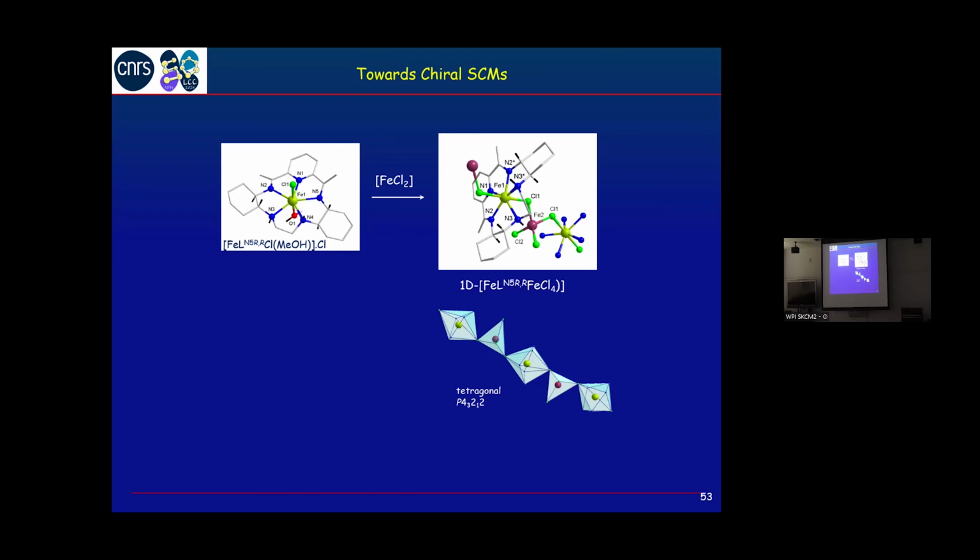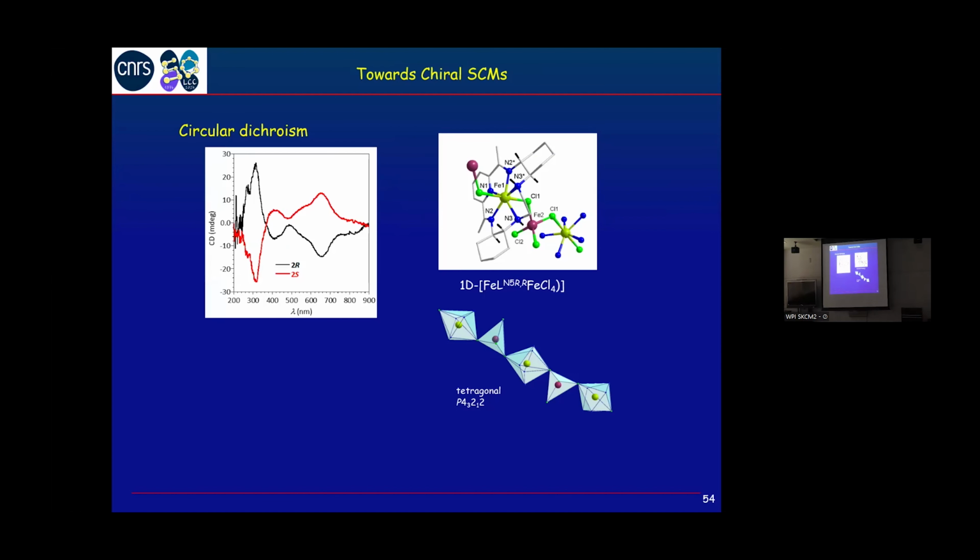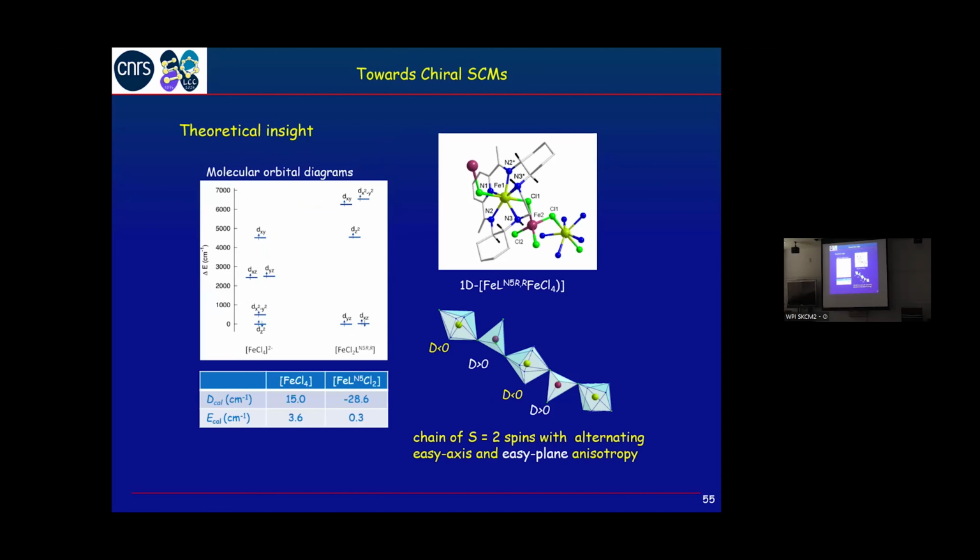interaction between the magnetic centers, and this has been obtained when reacting this chiral complex with FeCl2. Actually, what happens when you do that is the chloride from this complex connects to the iron, and we have FeCl4 minus, that is a tetrahedral species that is connected to the 7-coordinated metal center, and this develops this chiral chain structure. Again, we can do the two enantiomers, just changing the starting material.